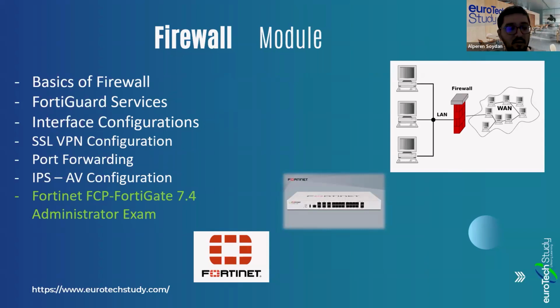Also, at the end of this, we are working on the Fortinet FCP 7.4 Administrator exam. So with this one, you are also getting experience on how to become a network security administrator or network security manager, I mean.